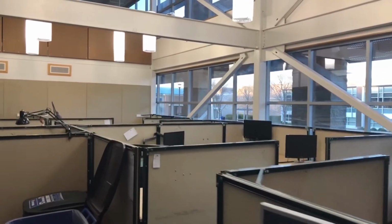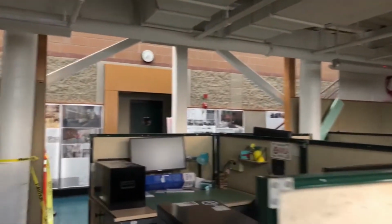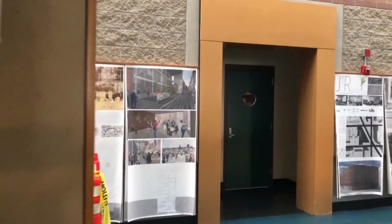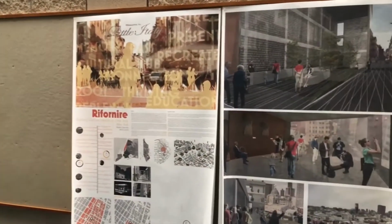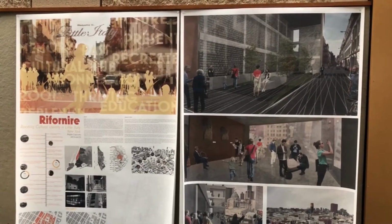And again, those are some of our studio spaces. Unfortunately, not a lot of work on display in here currently, but there's a lot on the walls as we go throughout the building. One nice thing for our architecture students is that all of their printing like this is free, so they don't pay anything additional to have access to that.